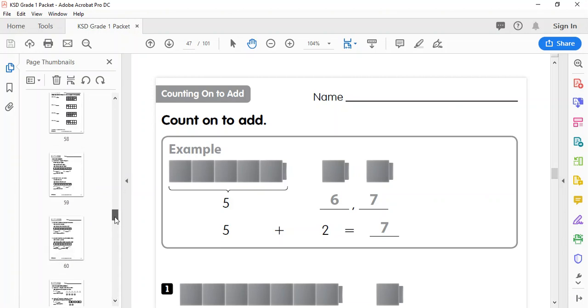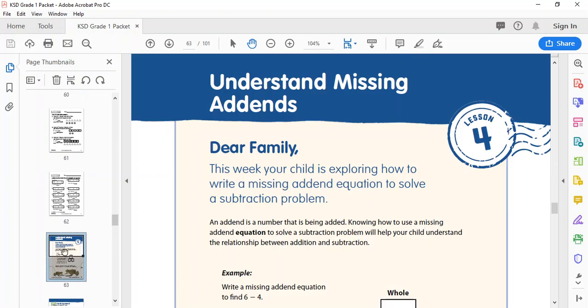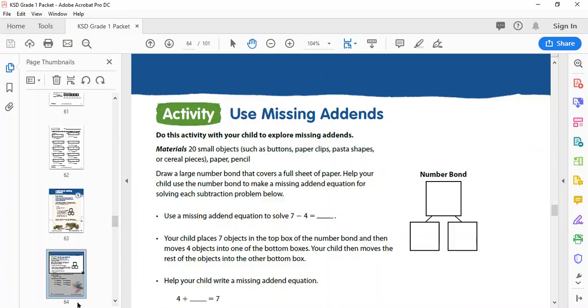We've also included in this math section the family letters that you may have received previously. These letters explain the concepts and have some fun family activities that help solidify the skills that your student has already learned.